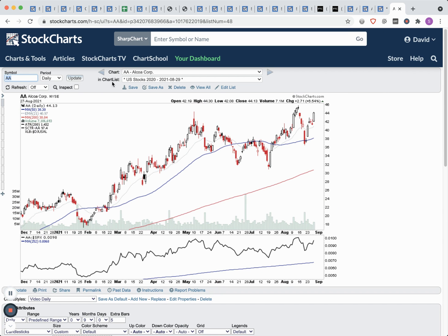AA, which is Alcoa. So this has been making a sort of raggedy cup and handle / Wyckoff range type pattern. We had a sharp move down, but it has quickly rebounded on not too much volume there, so showing it washed out the supply potentially and is starting to move higher.